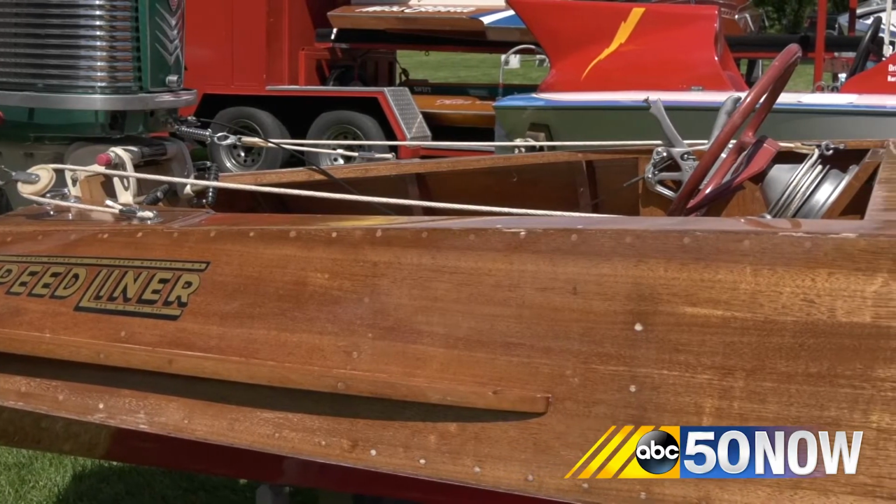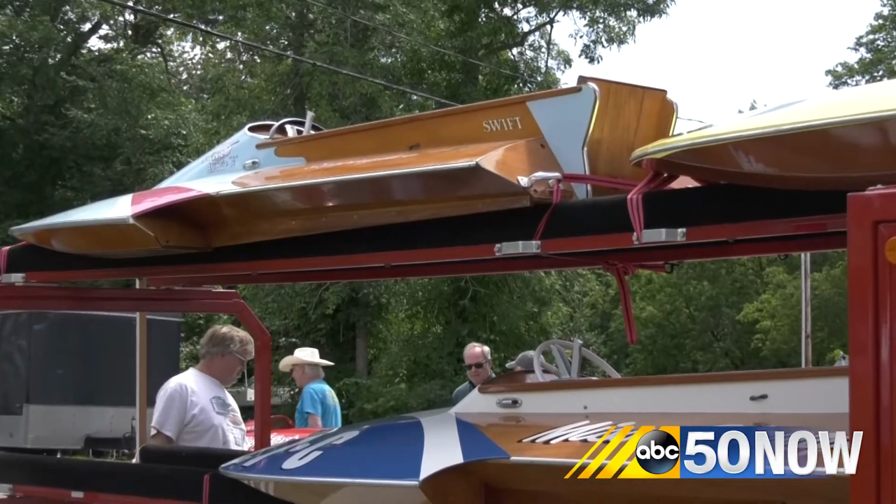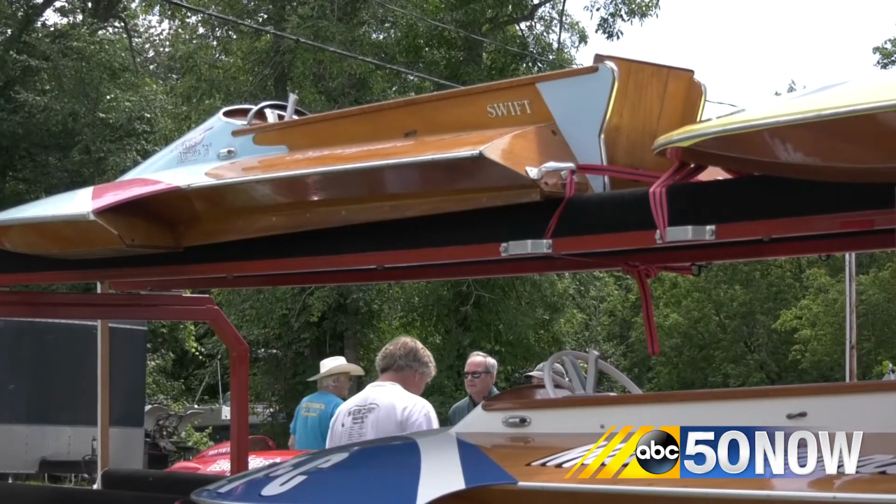Some of these boats are quite old boats. The boats in back of me are from the early 50s, and it's all been restored. The engines have been restored. These boats, made specifically for racing in calm bays or smaller lakes, almost look like spaceships and easily can go over 100 miles per hour.